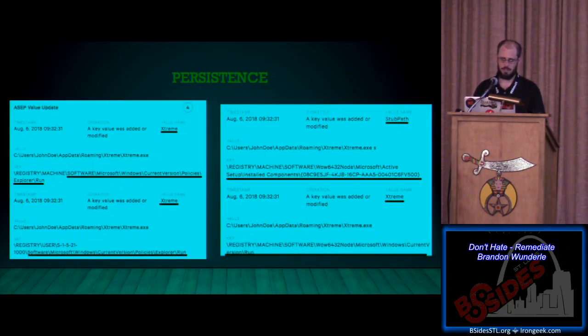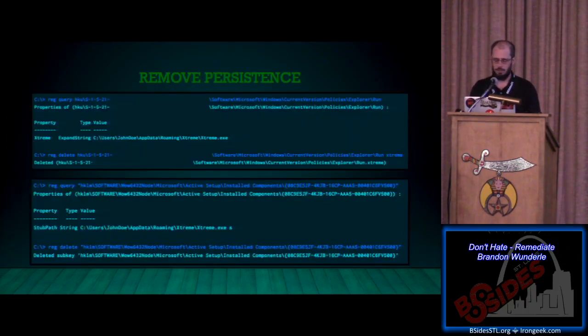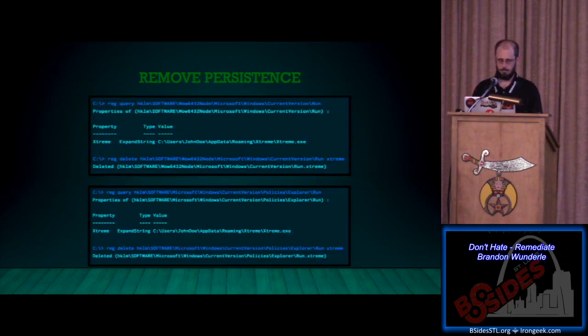So the persistence mechanism, if you have logging for this thing, whenever extreme.exe launches, it's making registry changes, ASEP value updates, right? So you're looking in these locations for pointers of wherever files are getting launched from, the registry persistence mechanisms, right? So just removing those: run a reg query and then a reg delete. Pretty straightforward.